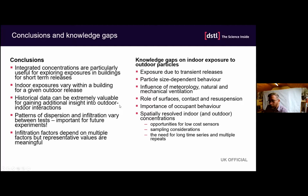So just taking a step back and thinking about research questions from our perspective, we don't feel that there's enough on exposure due to transient releases. Understandably, the focus is on longer term more often. Particle size dependent behavior, it's one reason we went back to this historical data. It's very well controlled there. We'd like to understand behavior over a much wider range of sizes.